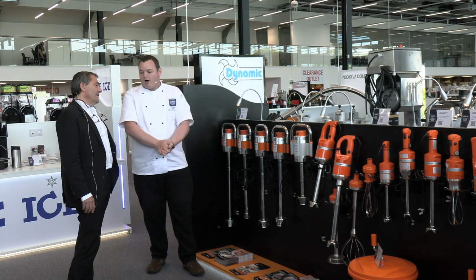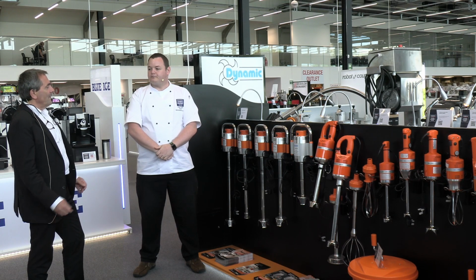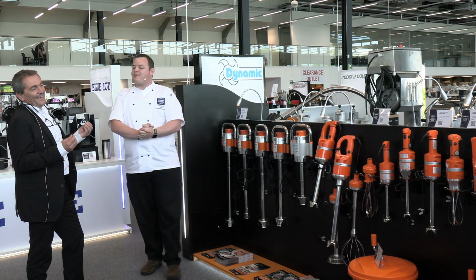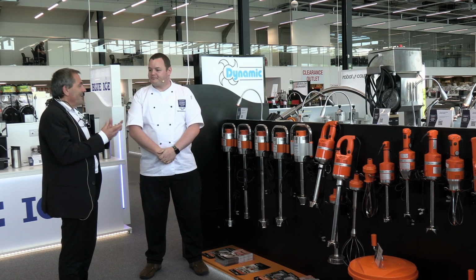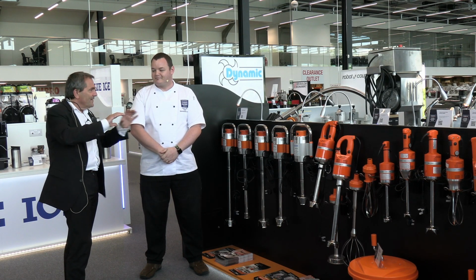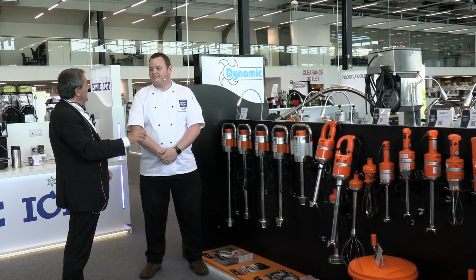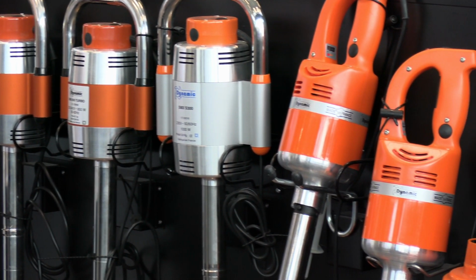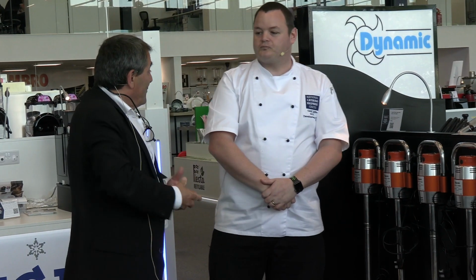Yes, and we are making our own motors as well. So we are focused on that. Orange, you know why orange? Orange is a very bright color, but why orange? It's very distinctive, and it's part of dynamic now. If you are in a kitchen, all the products that you have there are gray, aluminium. Here, you put this in the kitchen, you don't have to look for it. So you can see from afar that they've got dynamic. It's dynamic. Happy days. And this is our strong point.